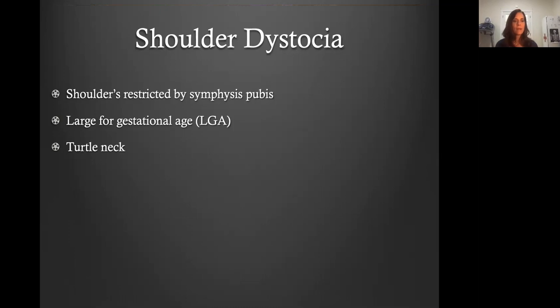So one of the things that we look for, that we kind of panic when we see, is something called turtling. So what happens with turtling is the baby's head will come down, and then in between contractions, it goes back in. And then it comes back out, and then it comes back in. So what's happening is, as that mom is pushing, the baby's neck is actually extending. And then in between contractions, it's coming back down, because remember, the shoulders are unable to get underneath that bone. So it's just extension of the neck that you're seeing.